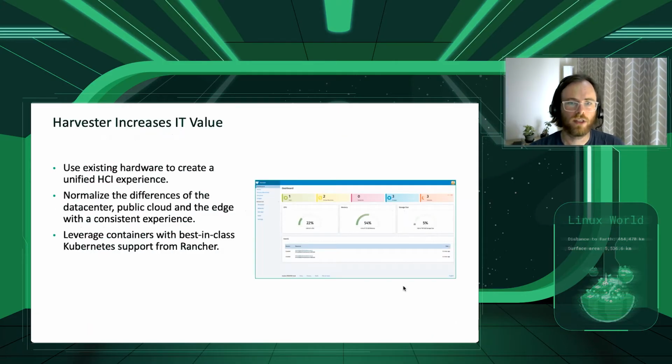And so Harvester really is about increasing IT value. We're using existing hardware to create a unified HCI experience. Harvester doesn't have this expectation of customized hardware or this special dependency or coupling with a hardware vendor. It's an open, hardware agnostic approach to HCI. We can normalize the differences now between data center, public cloud, and edge because we have this consistent experience.